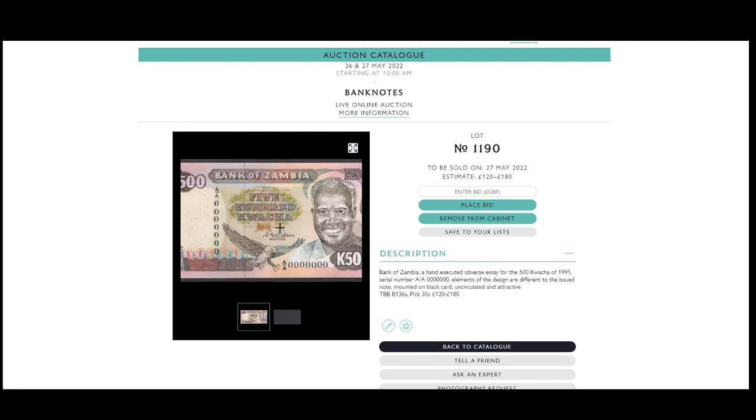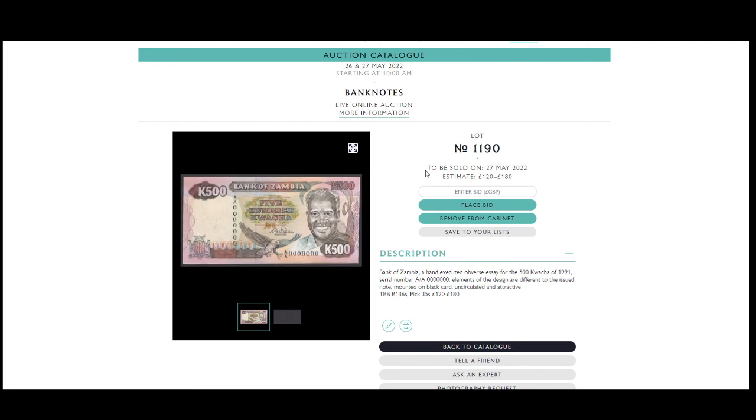Yeah, and that's it. There are many other banknotes if you want to look at the catalog. There's, I think, something for more or less every pocket. There are also collections, etc. So just take a look and see if something fits you.